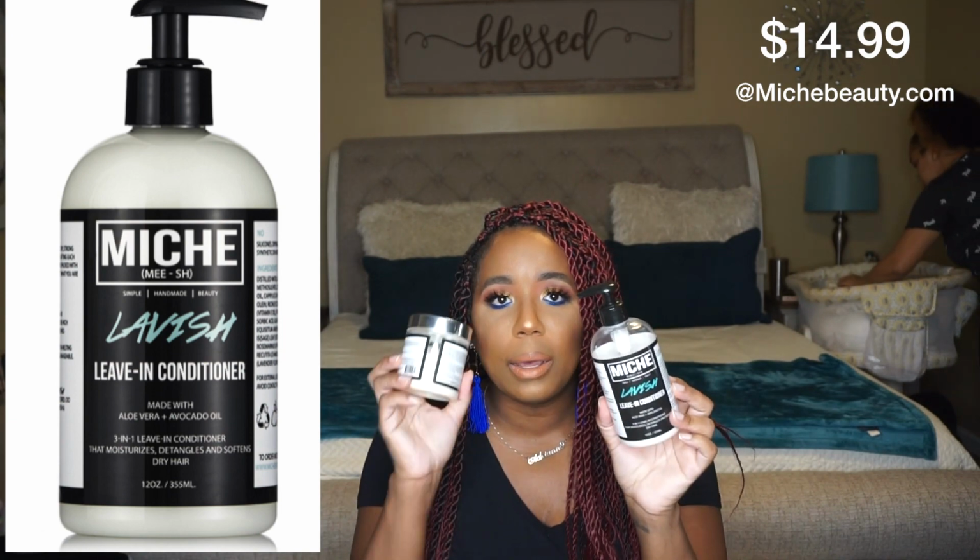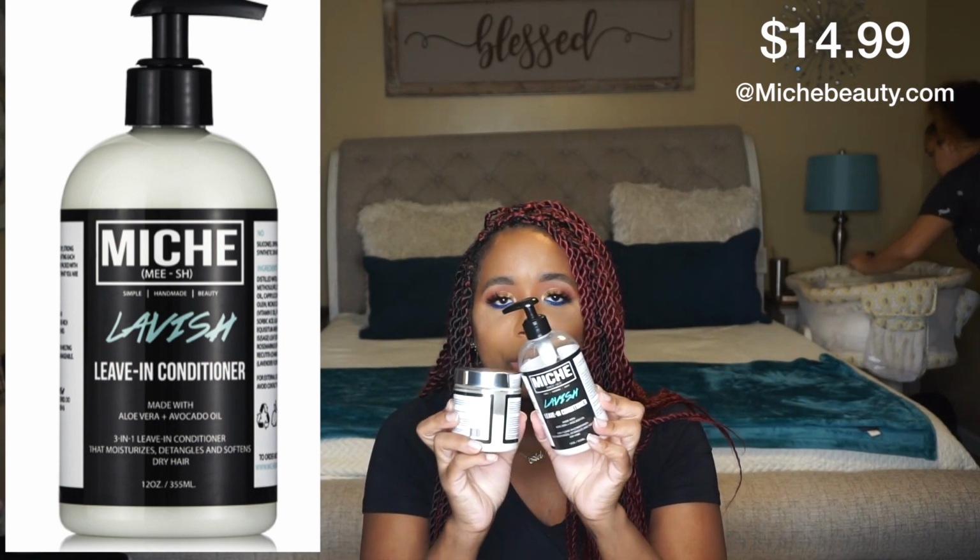This Miche deep conditioner and Miche leave-in conditioner, the baby's in the bassinet, so she's checking on the baby.